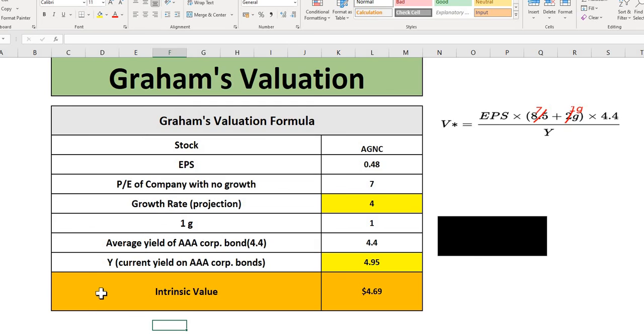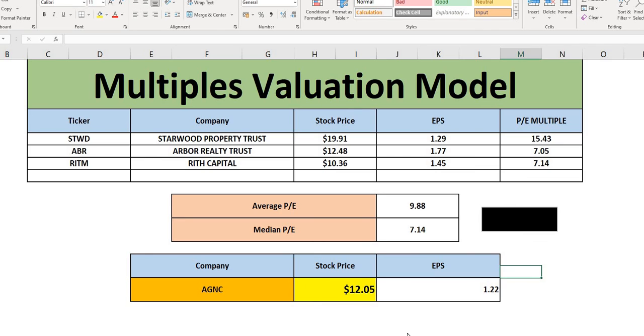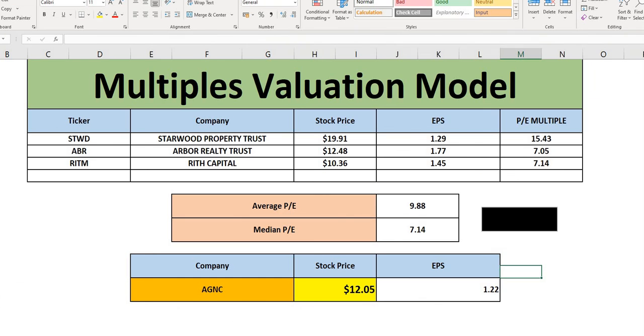So the second model, or in fact the actual first model we're using today, is the multiples valuation model. For companies in a similar sector and size, the mortgage REITs industry that we analysed over the last 5 years, we see their stock price, earnings per share, and P multiple. We multiply the average P multiple by the earnings per share of AGNC to get a stock price of $12. When we take a look at the current trading price, that is pretty much there at the 52-week high, showing signs of around 50% upside and undervaluation in the current market.